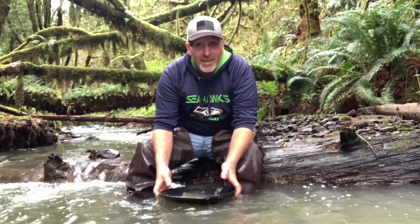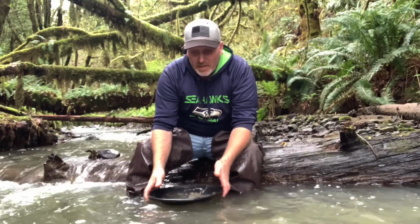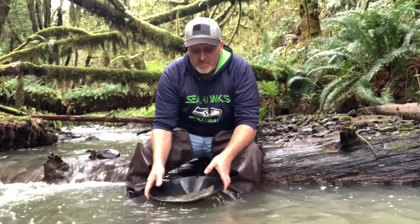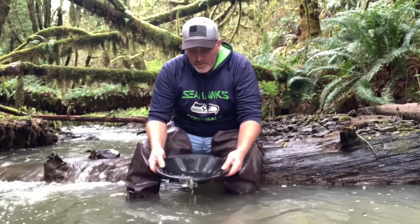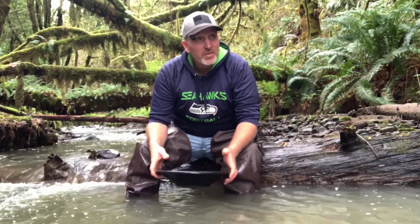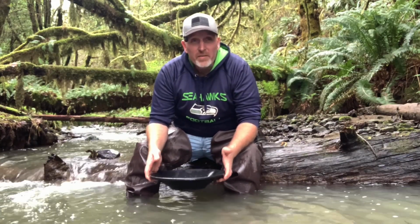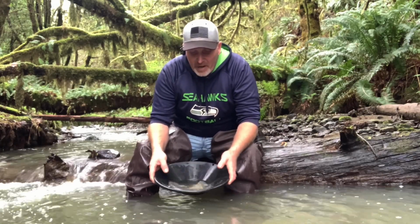Right now, I'm pretty happy because when I started cleaning that sluice box, I saw some fine gold in there, and it was more than a couple colors. See what happens. This is such a fun spot to be, though. Every creek you go to, every river, even the ocean, everything's a little bit different. It's got a different vibe to it, you know?